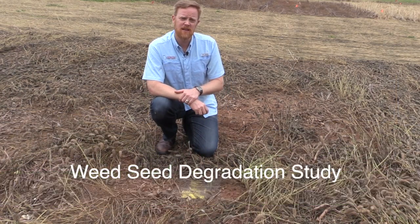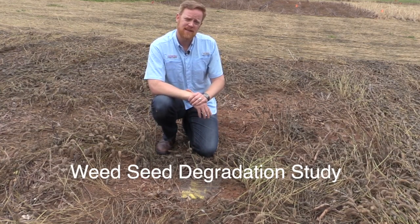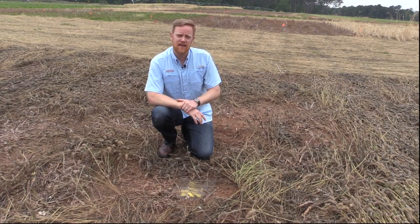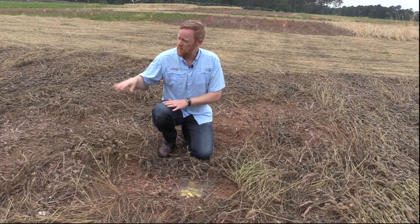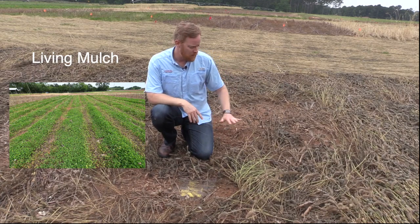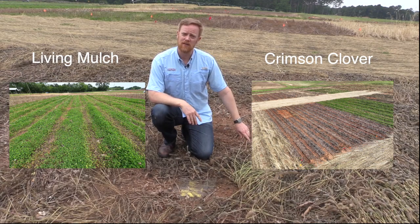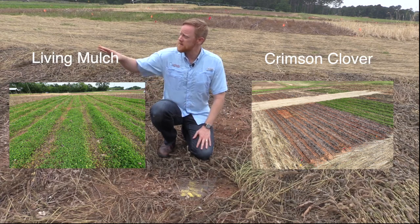This is a seed burial study run by a PhD student, Hannah Lindell. She's looking at the weed seed degradation of 4 different species. And so the idea behind this study is to look at the different impacts that a cover crop, annual or perennial in the case of the living mulch, what are the impacts on weed seed degradation? Since we have a perennial living mulch, we have something green on the soil surface year round, whereas here we have different nutrient dynamics that are happening and nutrient releases in something like a crimson clover versus our living mulch.